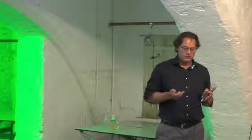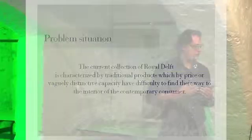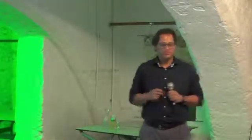So that led us to the problem situation we had with Delft, and that is that with this current collection, it's very hard to see the difference between the cheaper and the hand-painted product, and also the designs we had within a collection cannot find their way towards the interiors of contemporary consumers.